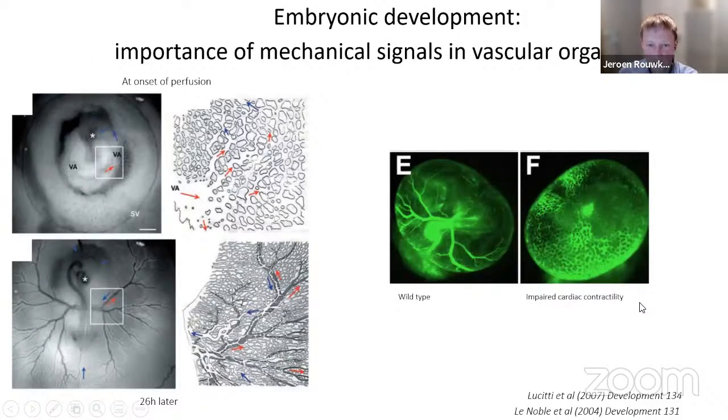But of course, then the first step is to try to understand what are actually these signals that drive this vascular organization, because only if we know those signals, we can then look into whether we may be able to use these for our engineering settings. And of course, one of the first things to then look at is, well, how does this actually work during embryonic development? So there is a lot of knowledge about what is driving vascular organization in embryonic development.